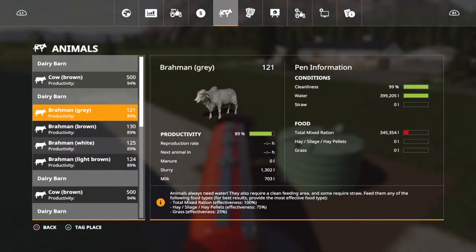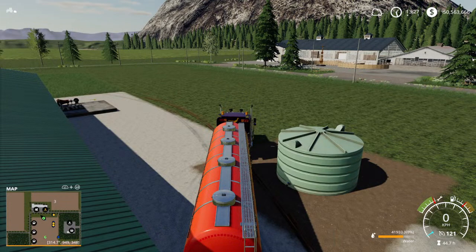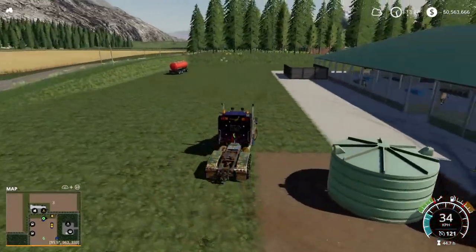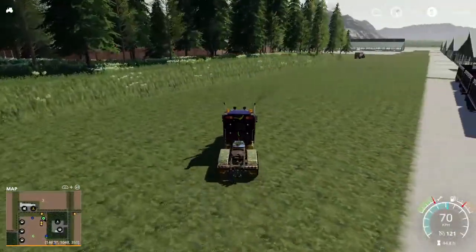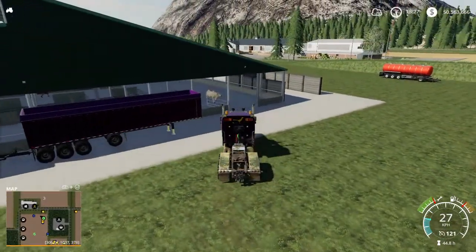But hey, look at that. Should be full of water. We are full of water. Nice. All right, I'm gonna leave that right there. I'll leave the other one right there too. And we'll get back to the road train and feeding the cows.